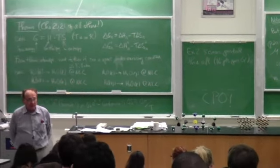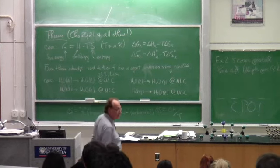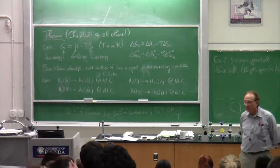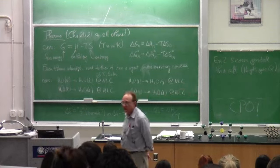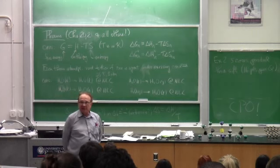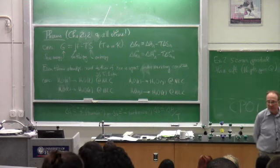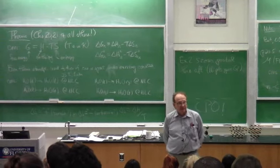So look at this data table. What's this page? 21.5? Look on page 21.5. If the temperature in this room is 23 centigrade, well, let's make it easy. Let's say it's 25 centigrade. I know it's not quite that warm, but just to use the data table easier, let's say the temperature in here is 25 centigrade. At 25 centigrade, what is the vapor pressure of water liquid? Look at the table. Somebody holler out the value.